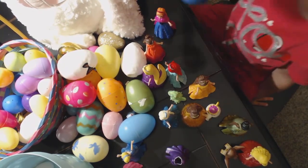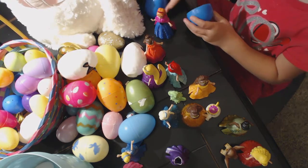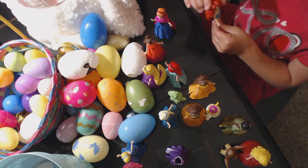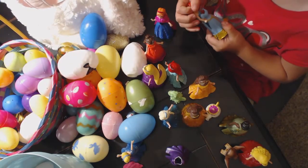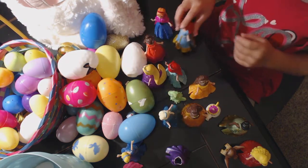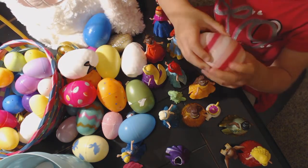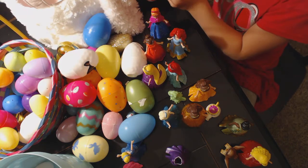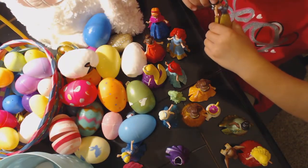Let's open this blue egg. There's no sound, but a little. Oh, it's Merida. Here's Merida's dress. Let's open this pink egg. No sound. It's the first ever princess, Snow White. We have her dress right here.